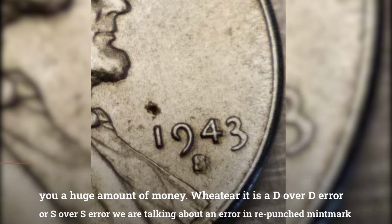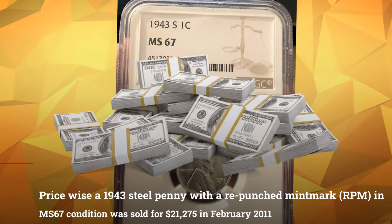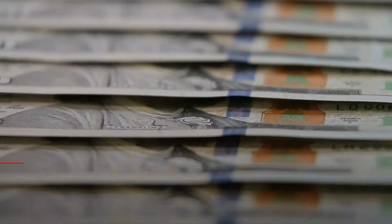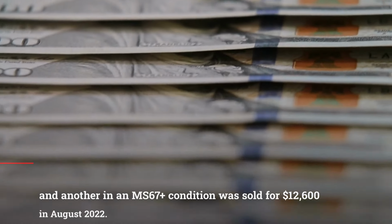Price-wise, a 1943 steel penny with a repunched mint mark, RPM, in an MS-67 condition was sold for $21,275 in February 2011, and another in an MS-67 Plus condition was sold for $12,600 in August 2022.